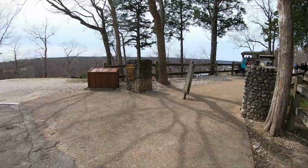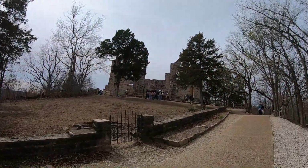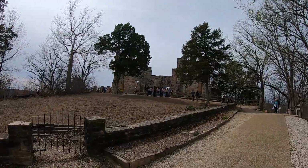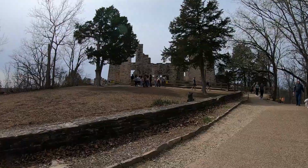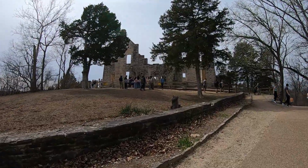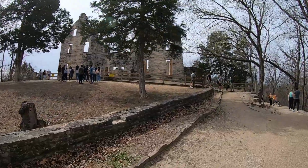It's busy today. So there's the castle, the ruins of it. I think it's been burnt out a couple times. I think originally they tried to redo it and it got burnt out. But yeah, pretty cool.